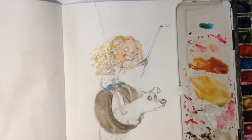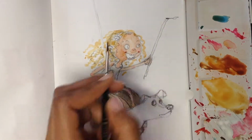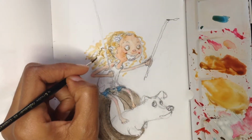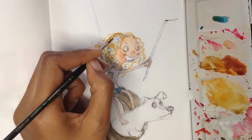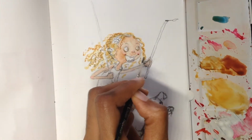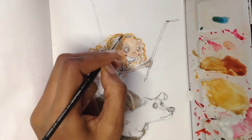Should this boy, I thought it was going to be a little boy, hold a sword? I was like, all right, maybe a stick will do. They're doing pretend play here, so the kid could pretend that the stick is a sword instead of a stick, or whatever they want it to be.